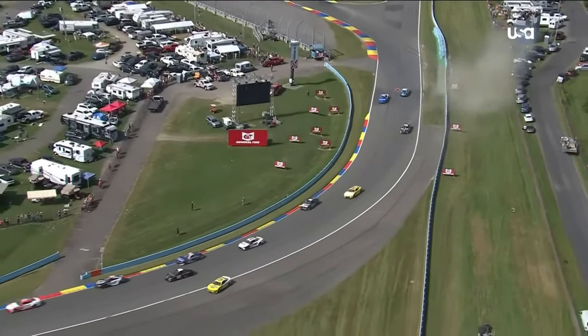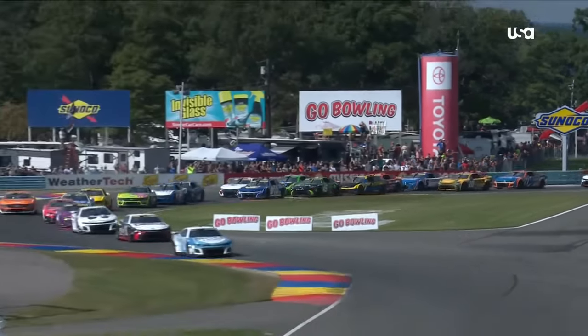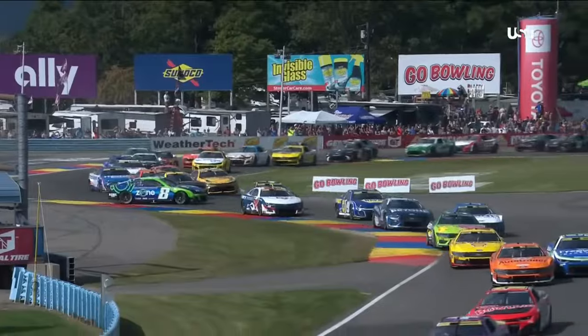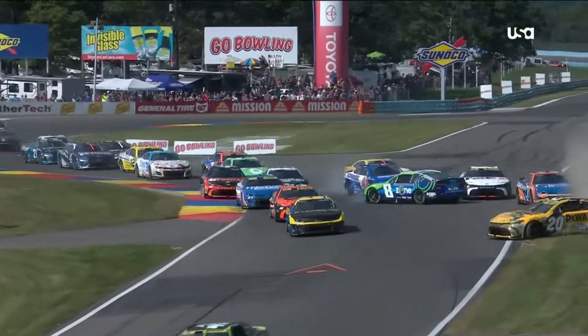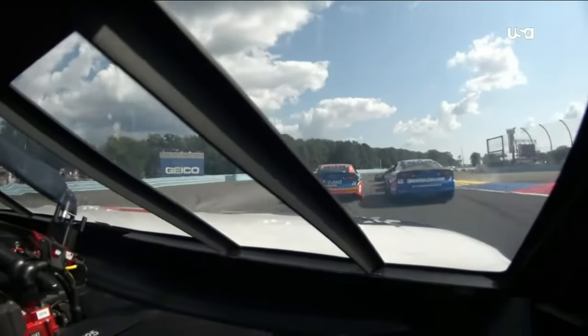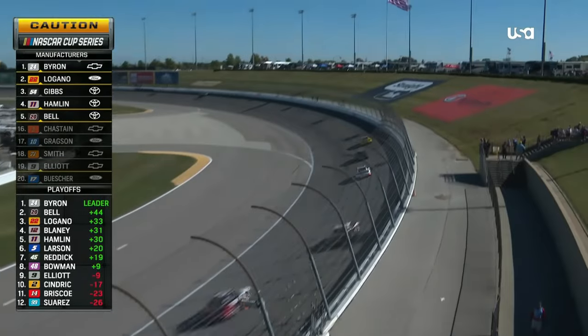It was interesting because he's down here at the bottom of the screen. I'm not sure what happened. Let's take another look at it. Corey LaJoie in the 7. Watch on the outside too. Kyle Larson got extremely lucky. That's the moment where Busch gets turned. Christopher Bell, look at him go sideways and around. Oh, right there. But then he chose strategically to run at the back of the pack.